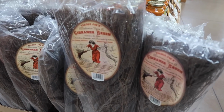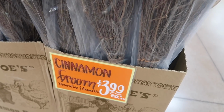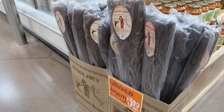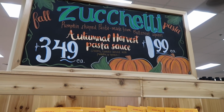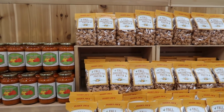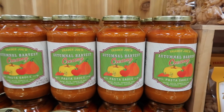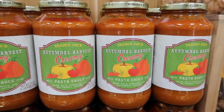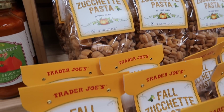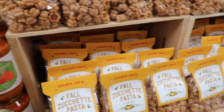Another great fall thing to get is a cinnamon broom. It's a cute decoration, and it makes your entire house smell like cinnamon. Deliciousness. And let's not forget the autumn harvest pasta sauce and these fall harvest noodles. I don't know how to say it. I feel like it's zucchetti. Definitely going to be getting this, the autumn creamy sauce, and I would never leave without getting this pasta. They're like little pumpkins of happiness to hold your sauce.